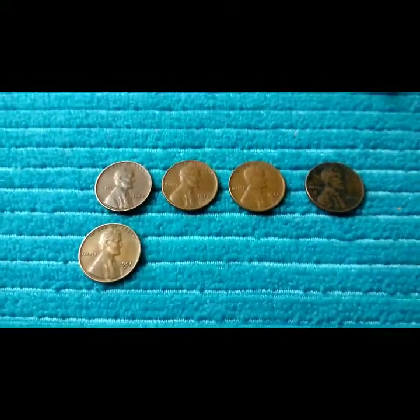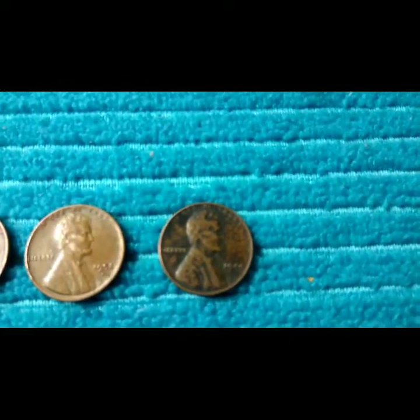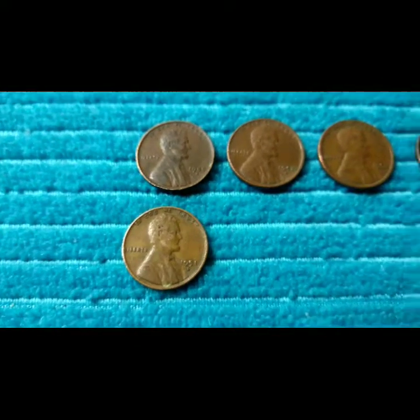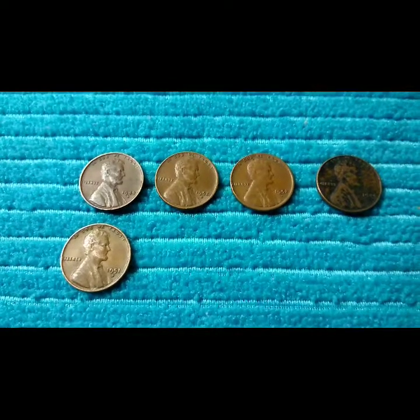Alright guys, I'm a little bit more than halfway done the box, and I got 2 more. 1944 Philadelphia, and a 1951 Denver. Excuse me. So, 5 for the box so far.